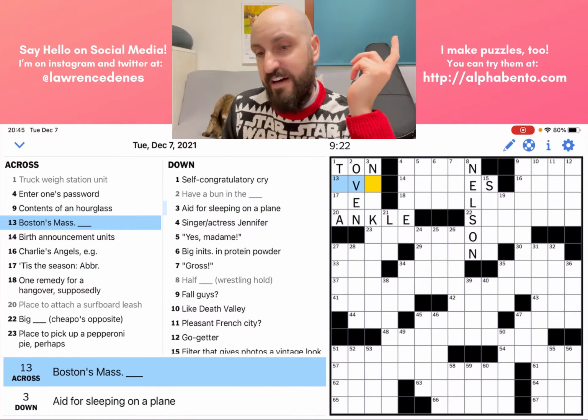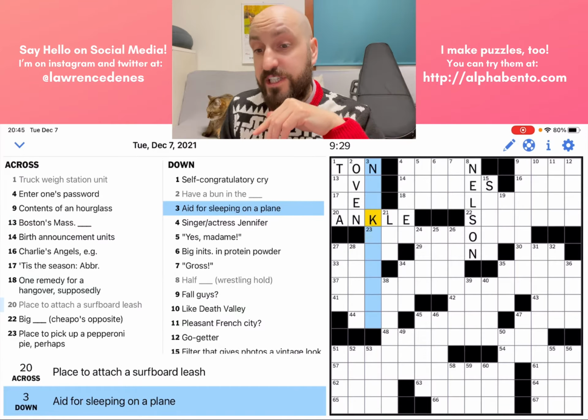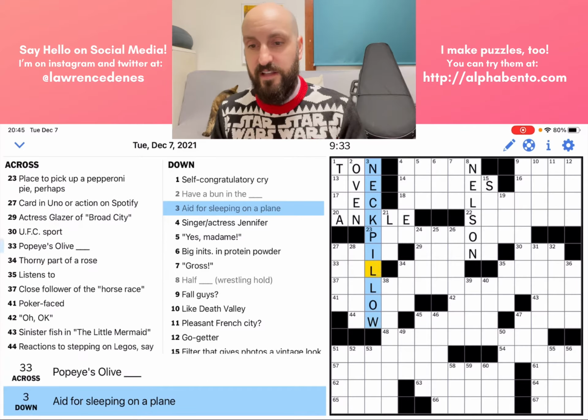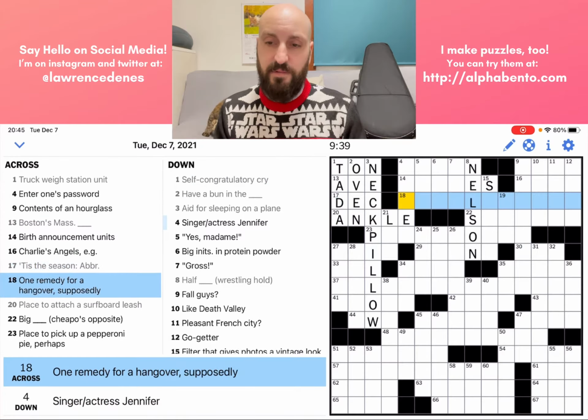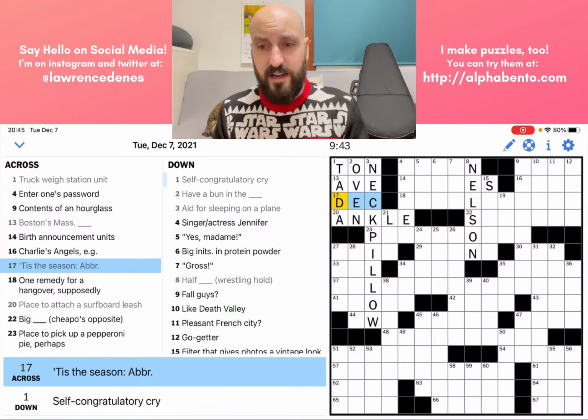Oh, this might be an avenue. Mass Avenue. Might be as simple as that. In which case this would be an E, which would make this a neck pillow, which is a thing that helps. Okay, that's what it is. And then self-congratulatory cry is maybe ta-da. 'Tis the season is December. I see. Okay. That's a tough corner.